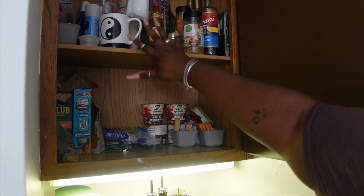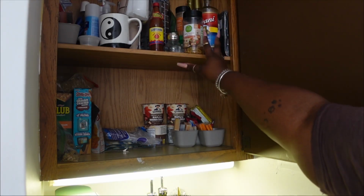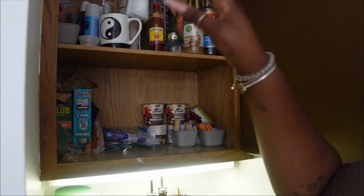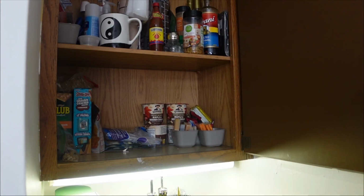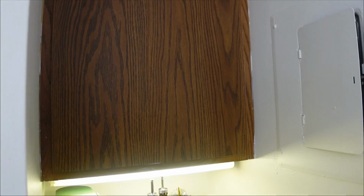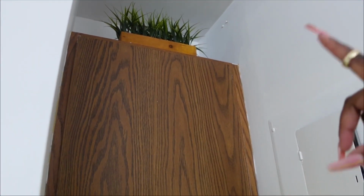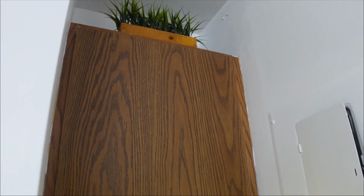And up here is just miscellaneous stuff: napkins, salad stuff, water bottles, wine glasses, Band-Aids, disinfectant, lotion, hand sanitizer, you know. But I keep that up there. And then at the top I got another one of my faux plants. I thought that was a super cute creative idea of me, so yeah, shout out to me.